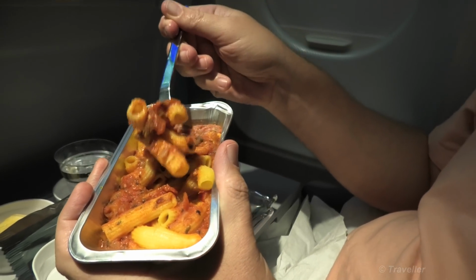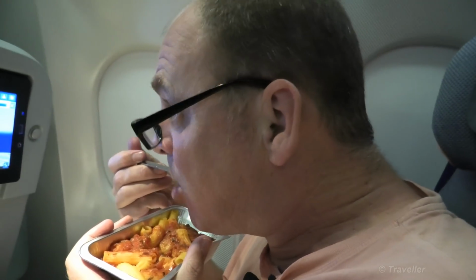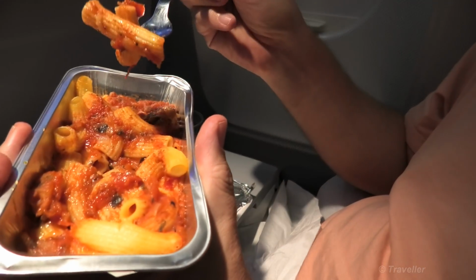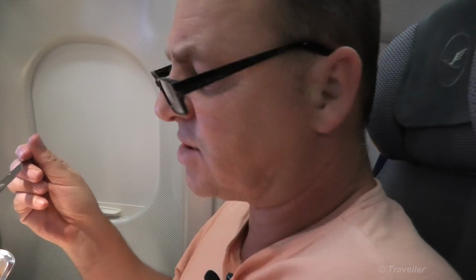I'm not a big pasta fan. Tomato, a little bit dull. I'm not a vegetarian myself. I like meat. Could have used a little bit of meat there. But anyway, let's taste it. I liked it. If I was starving, it would be good, but I'm not starving, so nothing special. I say not that good. I like the sauce. A little bit boring.